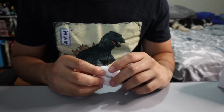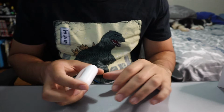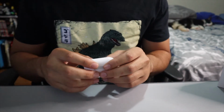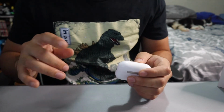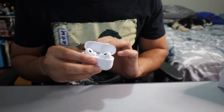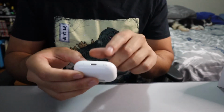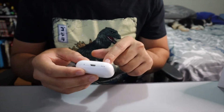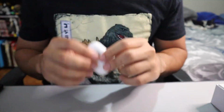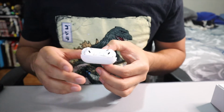You can't really hear when people are talking low, in a low voice, but when they're a little bit loud, you can hear some words, but it sounds muffled. So yes, they did follow through on that noise cancellation. As stated before, it does have the speaker that makes the noise when you open them and you're about to connect them. Of course, they make a sound if you lose them.